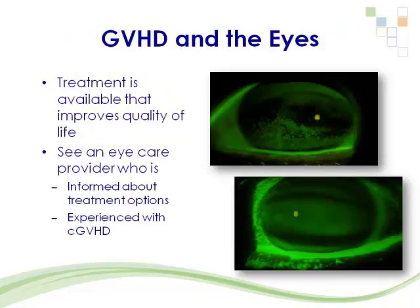So just to conclude, ocular graft-versus-host disease treatment is available that does improve quality of life for patients. You should see an eye care specialist who's informed about the options and experienced in treating ocular graft-versus-host disease. And you can see here, this is a patient who, before treatment, had all these hundreds of scratches, and after treatment, the ocular surface looks relatively healthy.